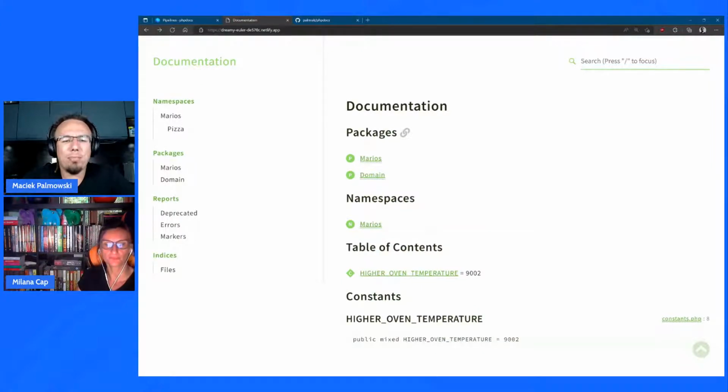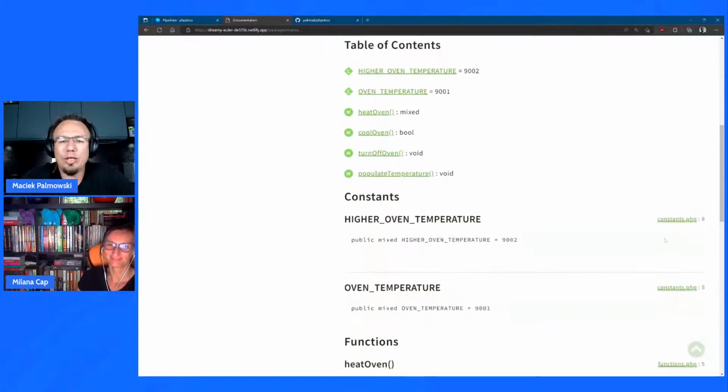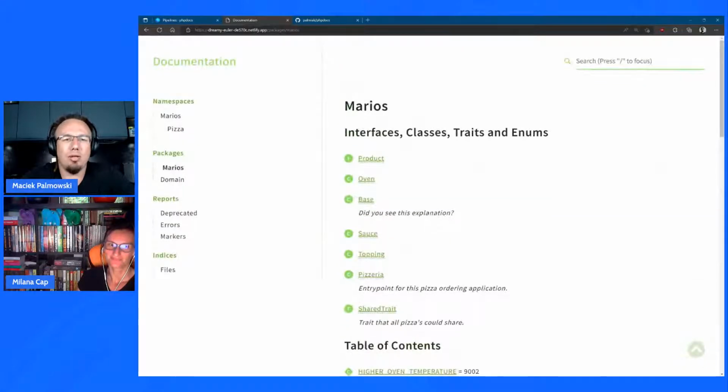This is a simple example that we get with PHPDocumentor, and we have everything divided by namespaces. We have all the packages, reports, everything. And of course, no one would do it manually. We have all the constants. We know with which file and which line it's connected. And let's be honest, doing something like this manually, that's impossible. I mean, it is possible, but it would take a lot of time.